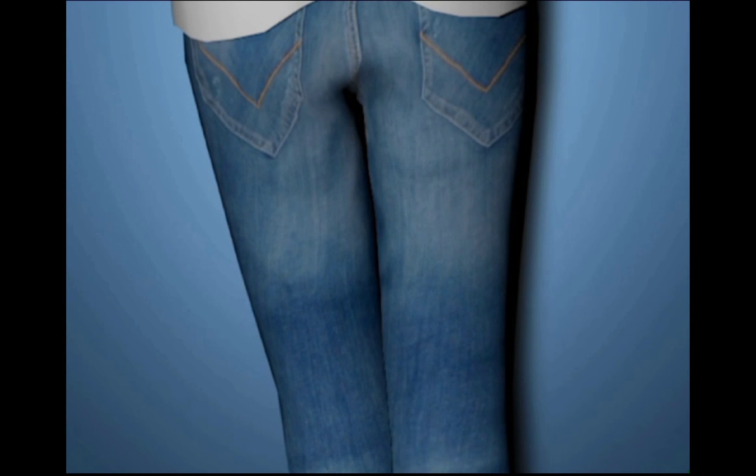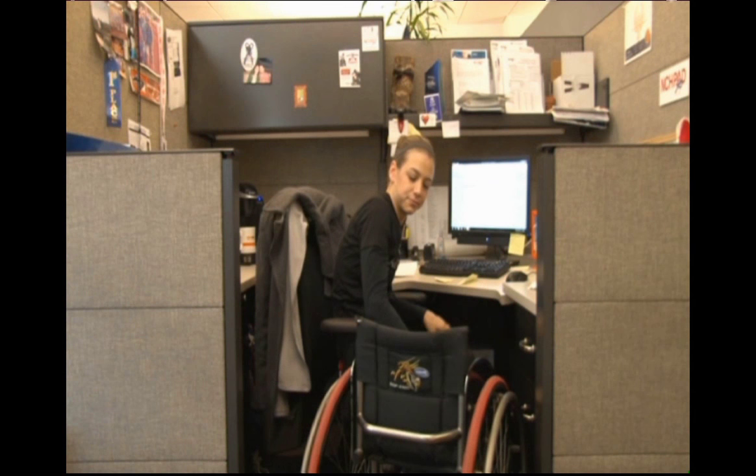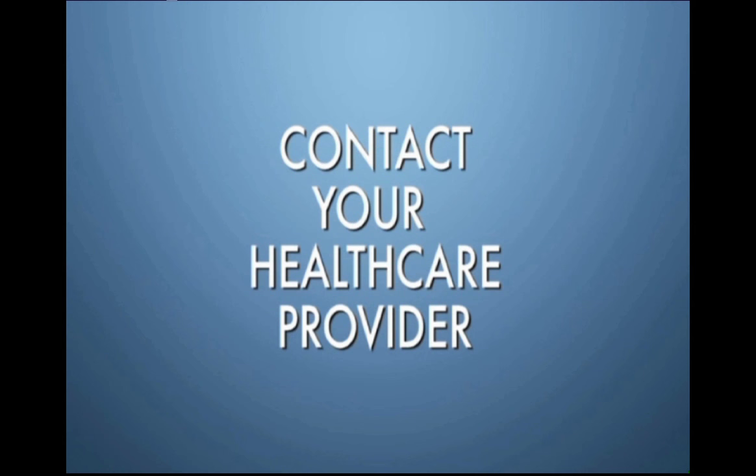If the pressure ulcer is on your hips, then avoid lying on that side in bed. Check the armrests, the clothing guards, or the tires on your wheelchair to make sure they're not pressing or rubbing against your skin. A stage 1 pressure ulcer can usually be resolved in approximately 3 days if all the pressure is taken off. Whenever you have a pressure ulcer, it's important you be in contact with your healthcare provider.